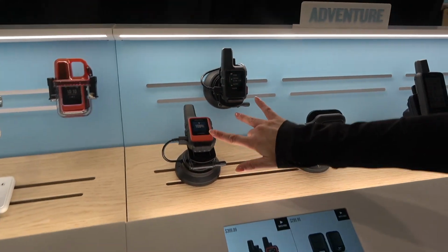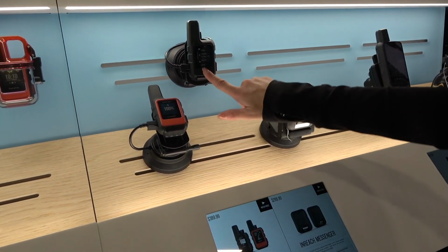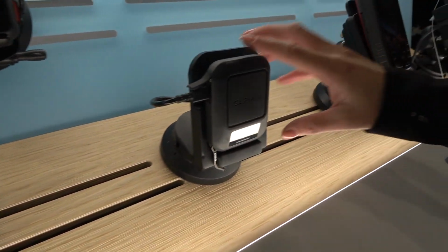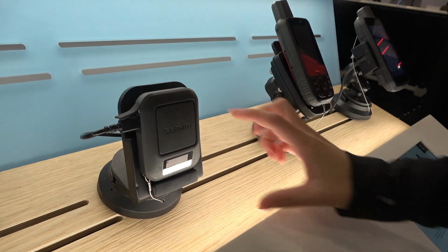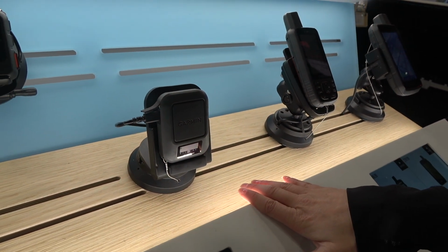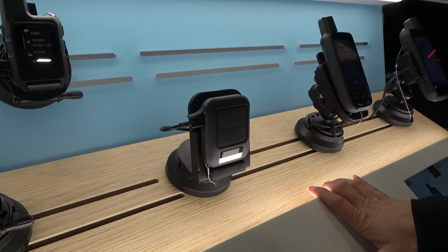And then again, let's touch on these. So this was the inReach Mini 2 that we saw over there with the Treads as well. It comes in both an orange and a black color. We also offer this little inReach Messenger. This was new last year. So it's also a very small, compact device. This device is great for in the car, or again, if you're an off-road adventurer and you just want to leave it right there on the dash.